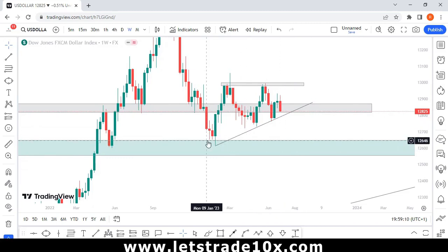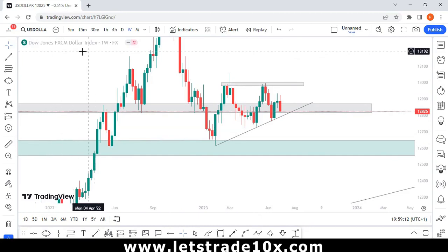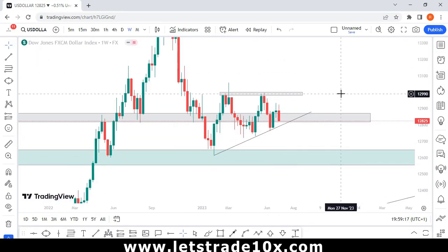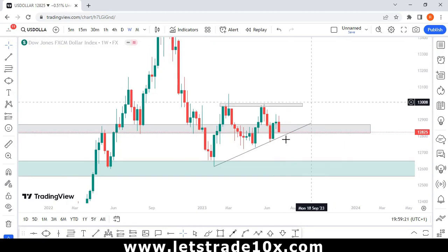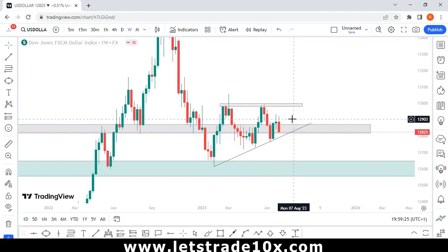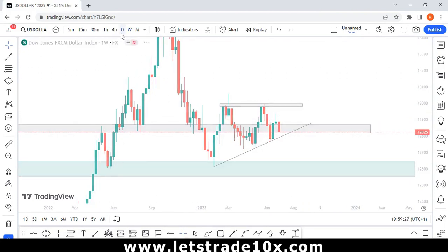By the way, I use the Dow Jones Dollar Index. The broker is FXCM, so you can search that on your TradingView so that you can keep track of what I'm talking about. As long as we remain trapped within these zones, we are still going to experience confusion in the market. But my job is to come here every week and tell you what I'm looking at going into a new week. So let's go to the daily time frame.